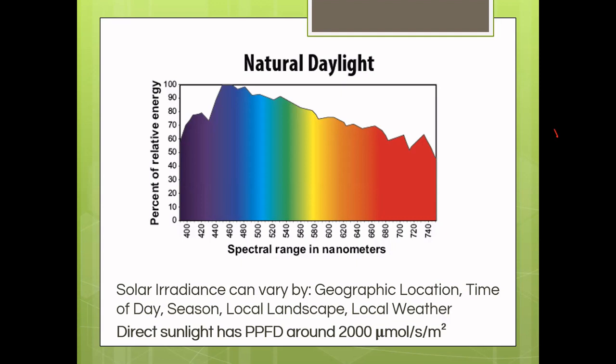Light around the world is actually quite different, and that depends on a number of variables: geographic location, time of day, what season it is, your local landscape, your local weather conditions. All these play a role in how light propagates through the atmosphere to your spot. But D65 is regarded as a standard of daylight, at least in the northern hemisphere. And I should also mention, to keep in mind, the PPFD of direct sunlight is somewhere around 2000 micromoles per second per meter squared.